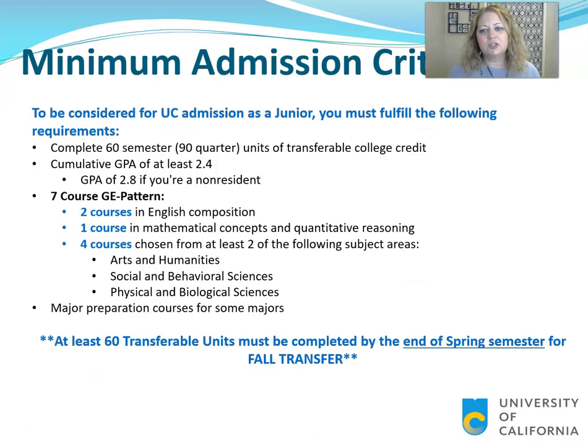So the minimum admission criteria to be considered for UC admission as a junior, you must fulfill the following requirements. You have to have completed 60 semester units of transferable college coursework by the end of spring prior to fall admissions. You have to have at least a GPA of a 2.4, or a 2.8 if you're a non-resident. However, there's very few students that get in with a 2.4. So you really want to aim for a 3.0 or higher. And again, to TAG, it needs to be even higher.